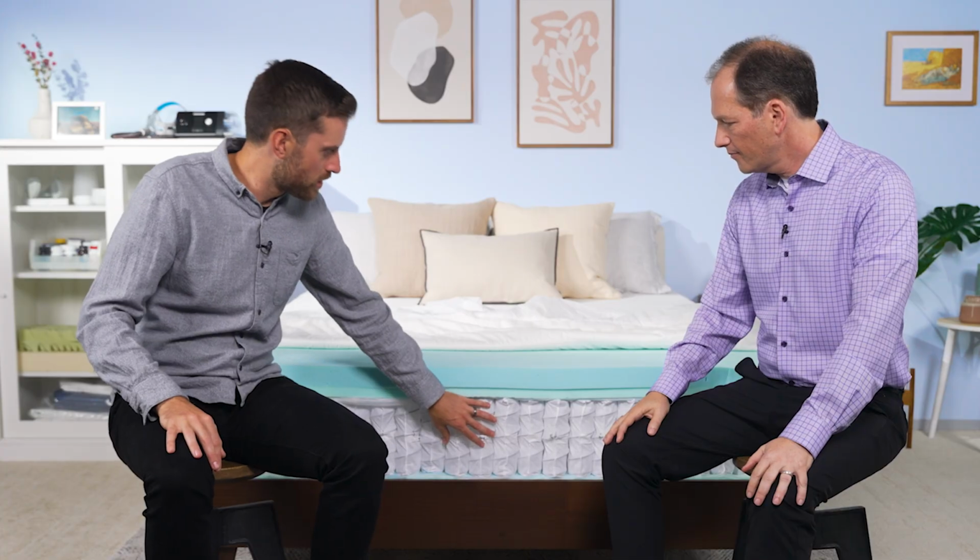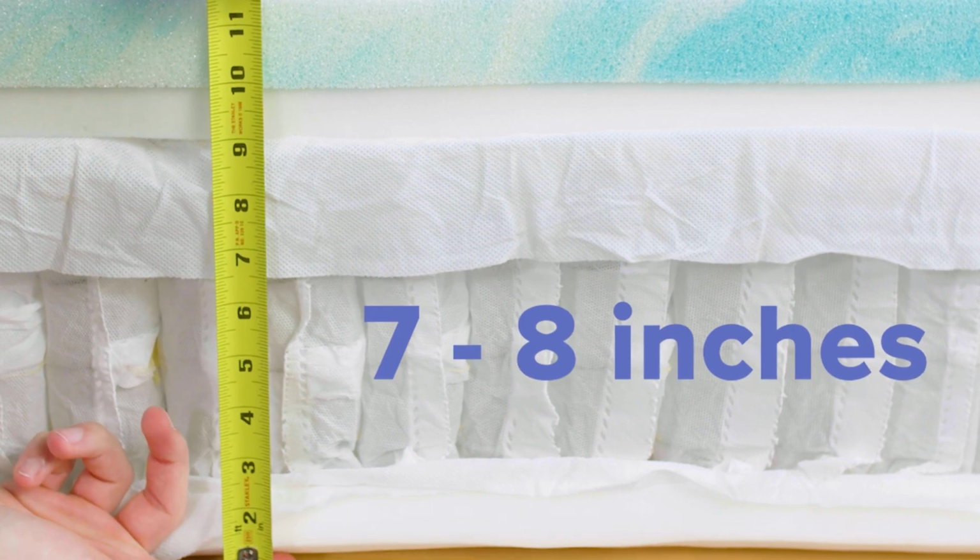So what's nice about this is you can get individualized support and personalized support, which is really important. Sure, and that's going to adapt more to heavier parts of your body, like your hips. Exactly. Those coils can sink without affecting the rest of your body or your partner. And again, that's why this is the bulk. They're usually about 7 to 8 inches of coils. That allows a lot of room, a lot of movement.